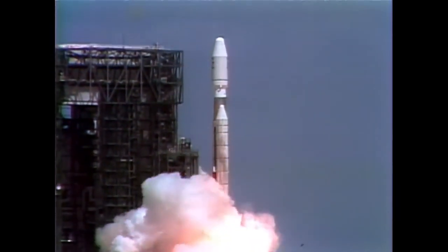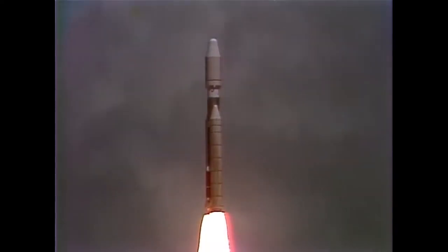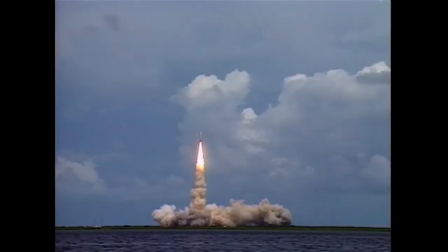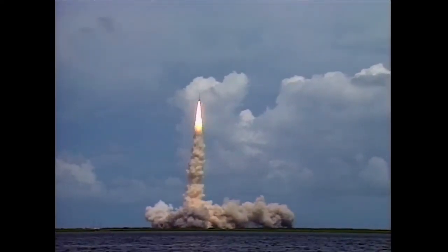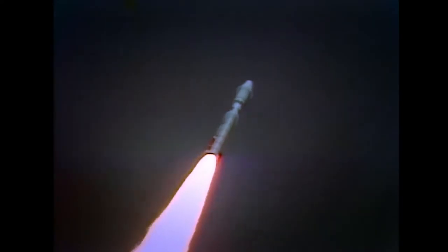Liftoff of the Titan III rocket with the Mars Observer and America's return to the Red Planet. Instead of building Mars Observer from the ground up, NASA, before Golden's arrival, had directed JPL to oversee the conversion of a commercial satellite originally designed to orbit the Earth.